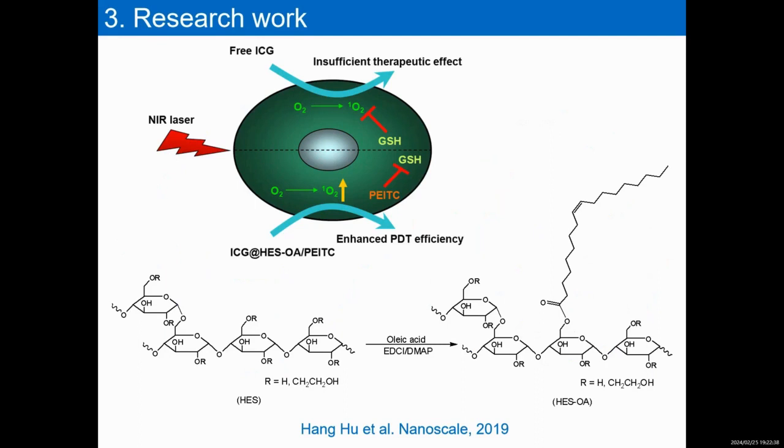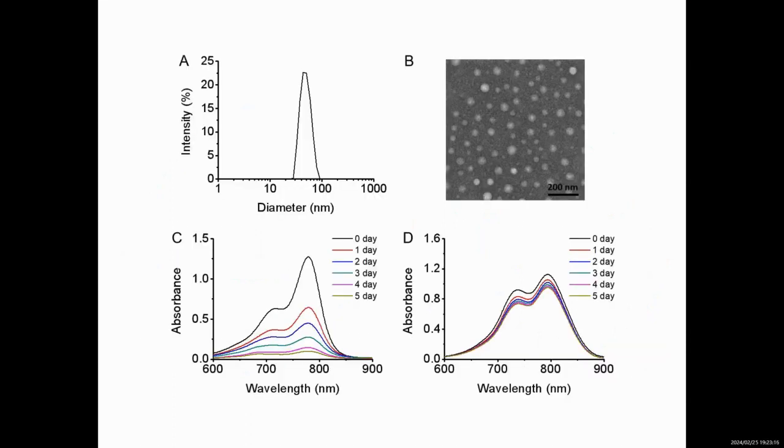We prepared ICG-loaded hydroxyethyl starch-oleic acid conjugate nanoparticles and rationally combined ICG-loaded nanoparticles with PEITC for potent photodynamic therapy. By controlling the amount of OA in HSOA, nanoparticles with a diameter of around 15 nanometers were obtained. After loading of ICG, the prepared ICG-loaded nanoparticles exhibit significantly enhanced stability as compared to free ICG.